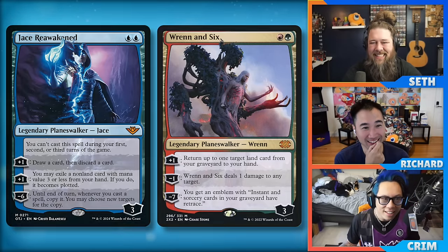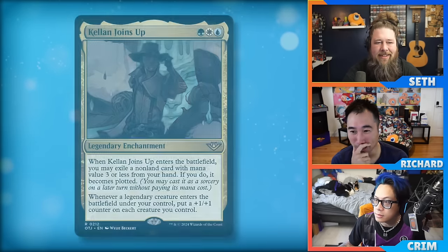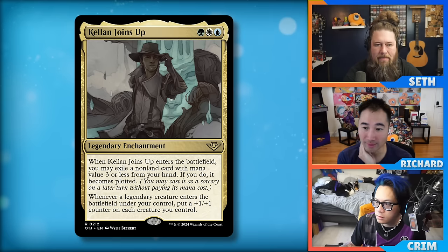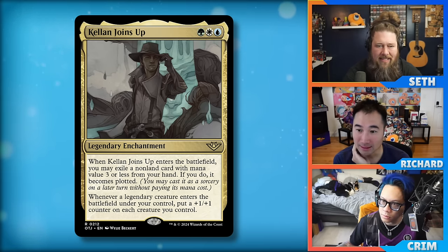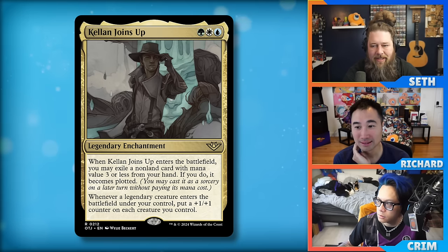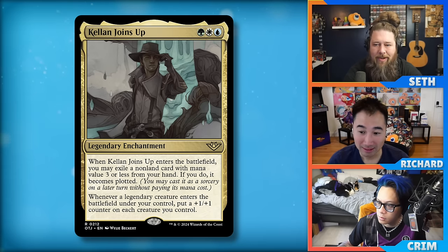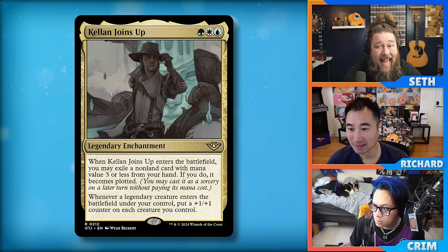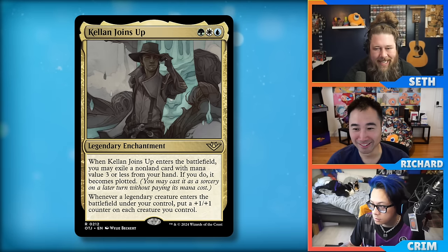Come on, Richard. Before we move on to another mechanic, I gotta ask you about Kellen Joins Up, just because. So Kellen Joins Up, 3-mana Bant enchantment. It has the same ability, the plotting a thing mana value 3 or less. Does this change your answer to the Tibalt Valky thing? Because in theory, since this is 3-mana, you turn 1 mana dork, turn 2, play the enchantment, turn 3, get the Tibalt. Is that enough to be good in Modern, or is that still too cute?